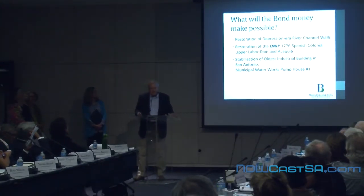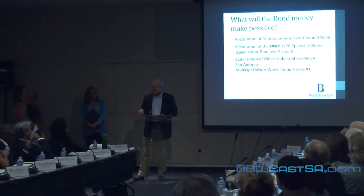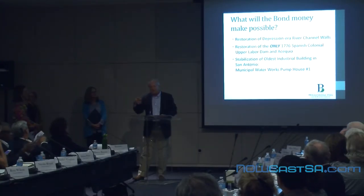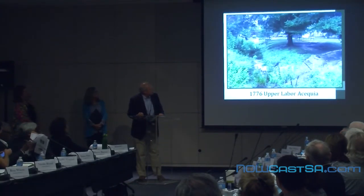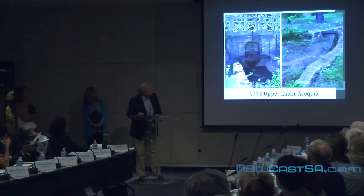So bond money will make possible the restoration of these channel walls, the restoration and interpretation of the 1776 Spanish colonial Upper Labor Dam and Acequia, which is part of the oldest municipal waterworks in the country, the oldest water delivery system, and the stabilization of pump house number one. See, here are some pictures of the 1776 Upper Labor Acequia. I'm sure you all recognize these areas if you've been through the park.